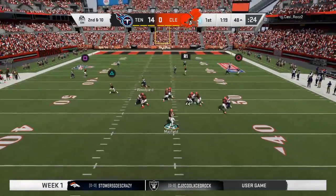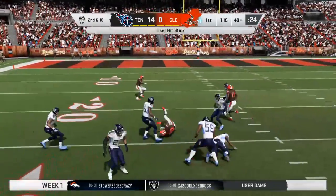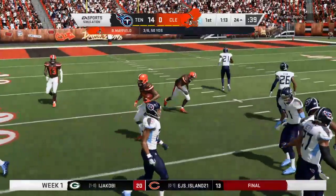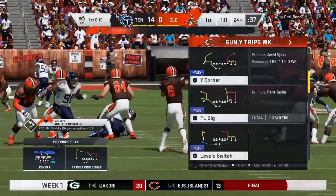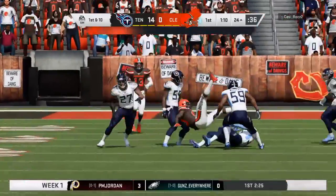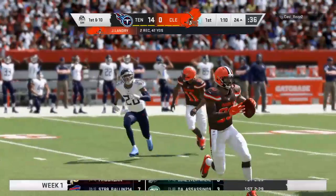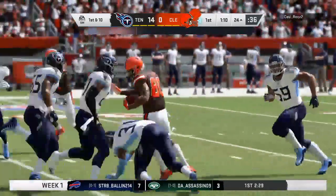And again, it's Mayfield. Going back to Landry. This time he's got him, complete. And he goes down, but not before getting this inside the 25. That one covers 24 yards. It's a first down. 1st and 10 at the 24-yard line.